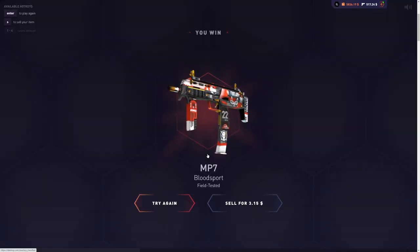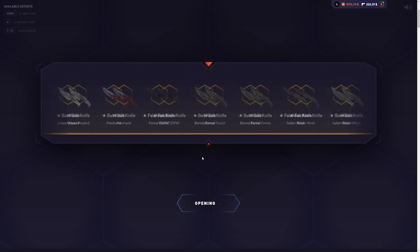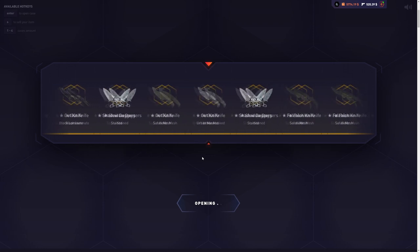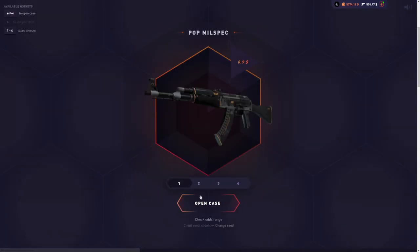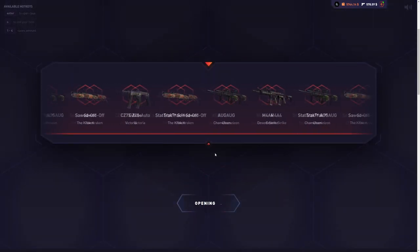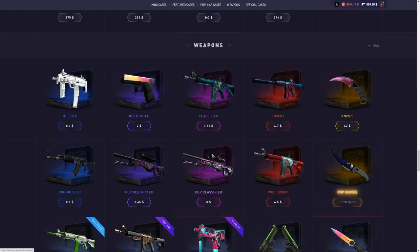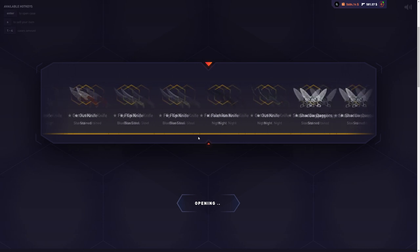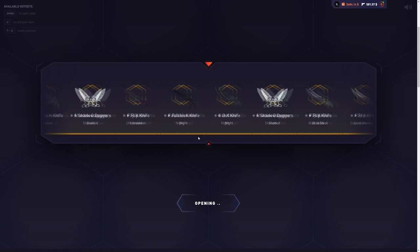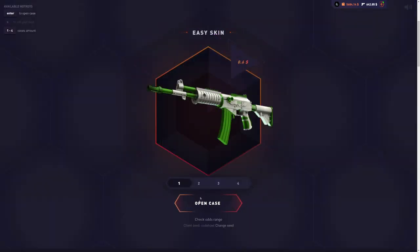Let's see this one now. Not profit. Knives case, $62. Like, you're guaranteed at least 40 back, so... Can't go too wrong with this one. 54 back, so not too good. 4.5 for this one. Come on. It's pretty bad, dude. Yeah. Now we got the pop knife for $80. Come on. This one can pay a little bit more. Nope, 61. So we lose on that case as well.